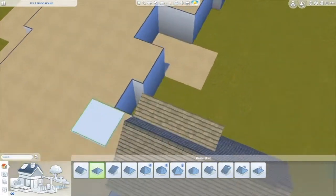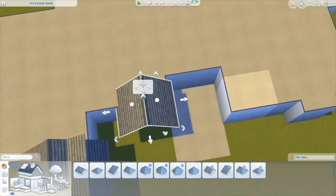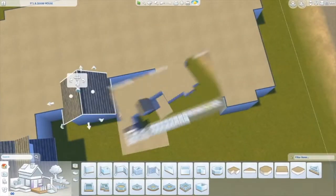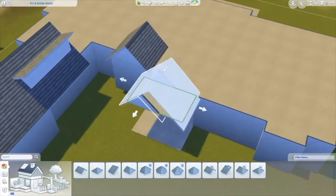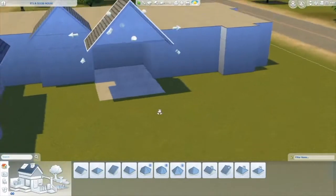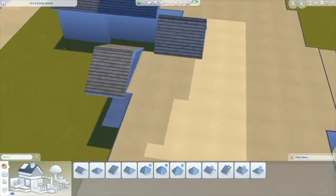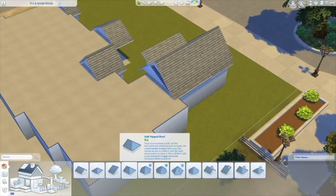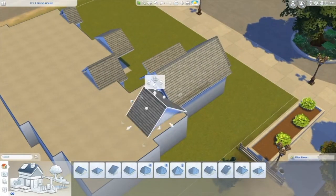I'm really excited because when I built this one, I made fake sliding doors, and then we got the patch. I was kind of happy I hadn't uploaded this video or finished the build yet, because this house needed sliding doors so bad.